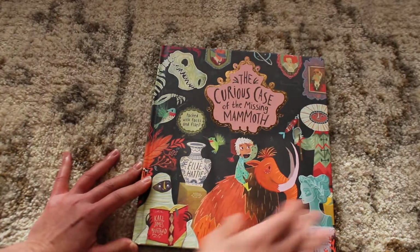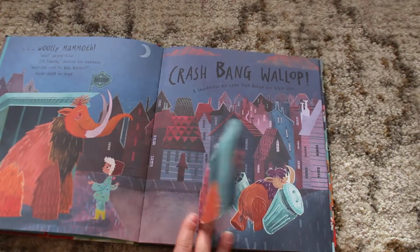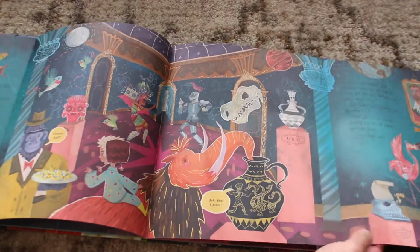Curious Case of the Missing Mammoth. This is a fun one too. They're looking for this little mammoth that got away, but they end up going through a museum. There's lots of foldouts in here.